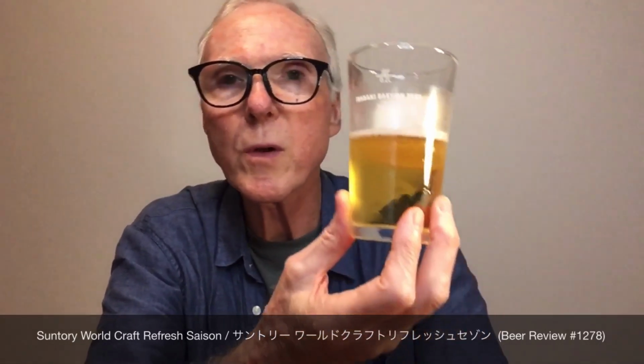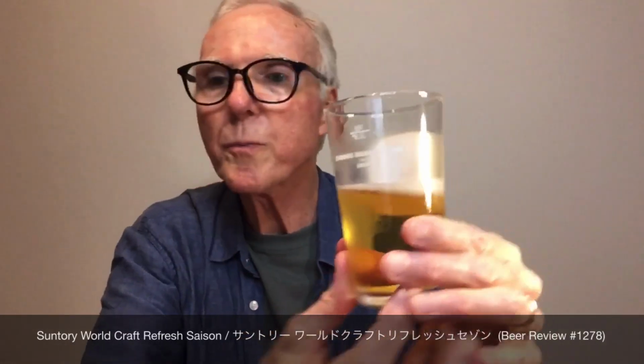But what can you expect for 234 yen? A major brewer, trying to make something that will attract craft beer drinkers, as it did this one. I'll try anything once, and I don't think I will try this one again.